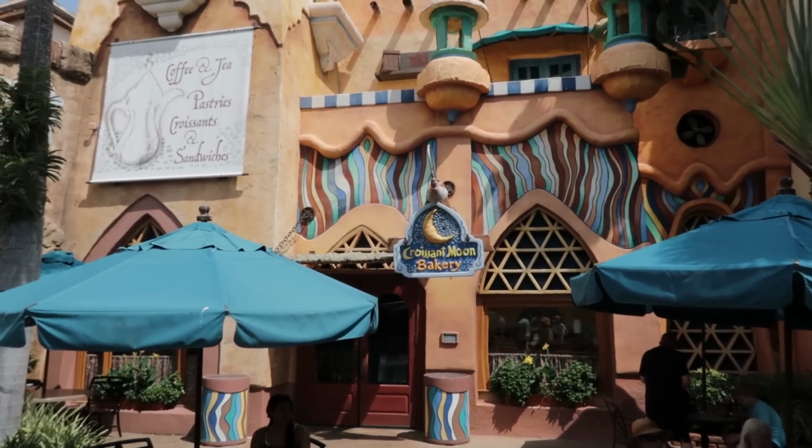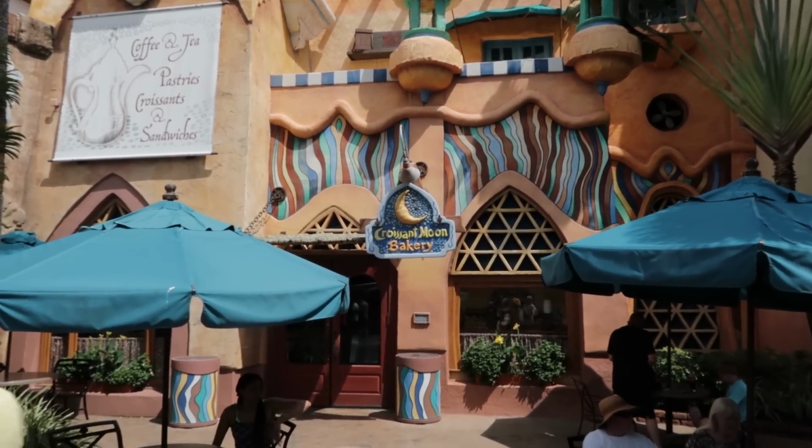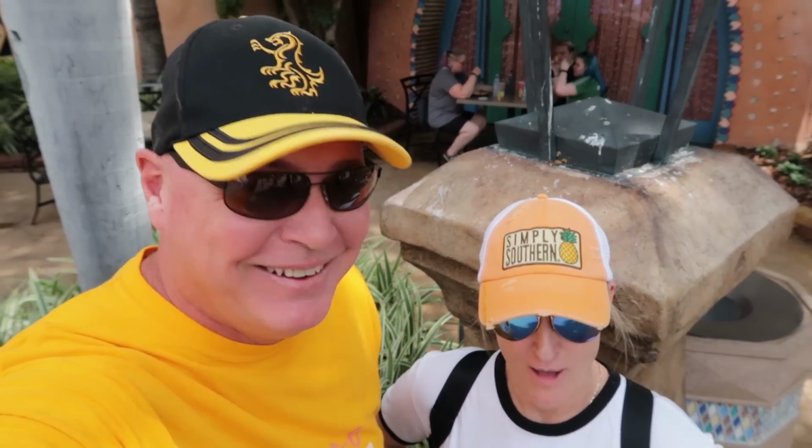After entering the park, the first place we come across for food is the Croissant Moon Bakery. Not to be confused with Crescent Moon Bakery, which I said one time and then got reamed in the comments for. This is a place for breakfast. We got breakfast here. Yes, the food's great here. Some pastries and some deli lunch sandwiches, yes. But nothing in the top 6.